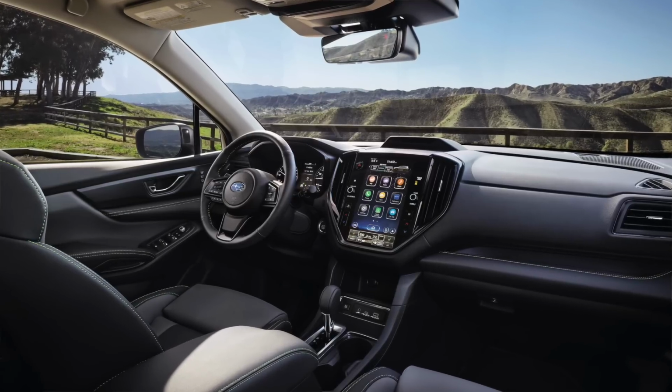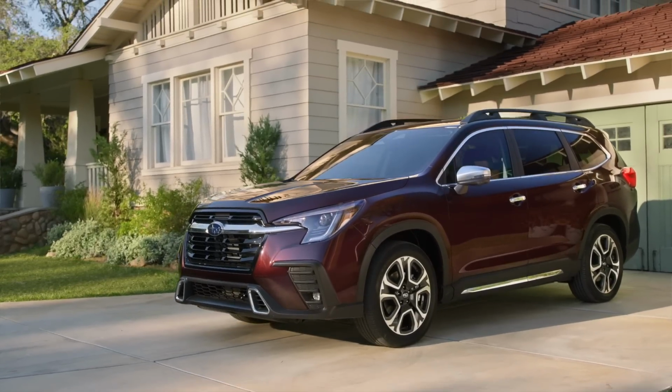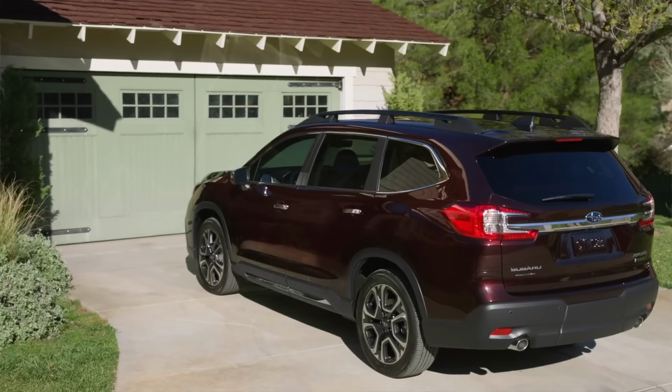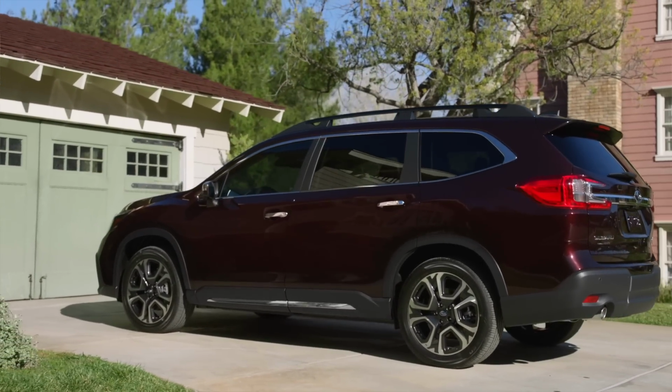You get 8-way power driver seat versus 12 on the higher trim. 2-way lumbar support versus 4 on the higher trim. What you don't get on that lower trim is things like driver's seat memory, right? Which might be a big deal, and a power passenger seat, as well as the Harman Kardon sound system. But maybe that $5,400 difference is enough to sway you.